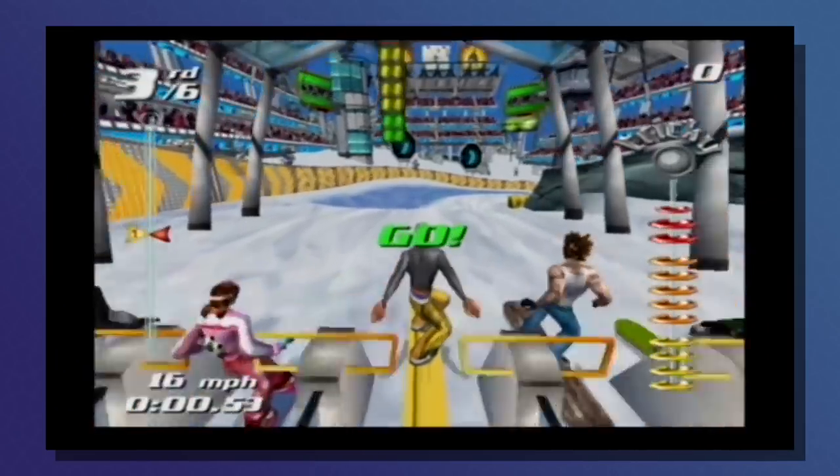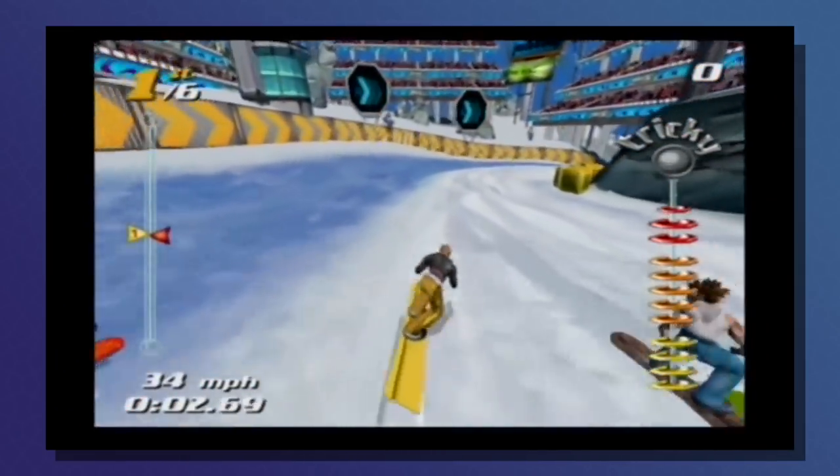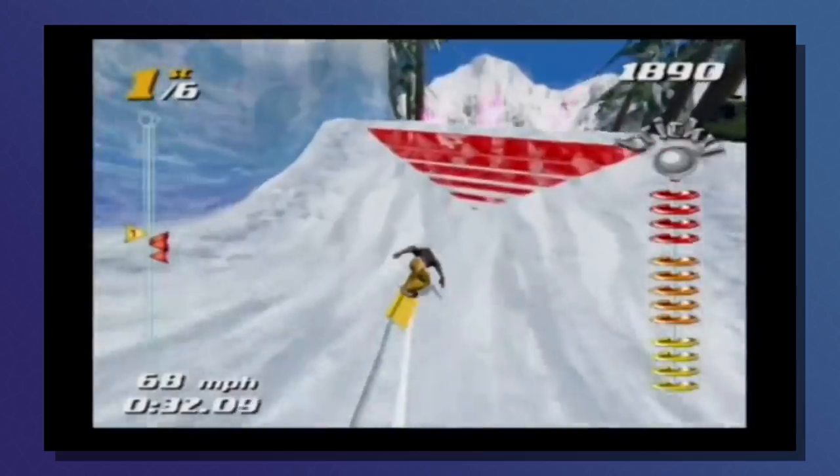I like going to a simple, clean menu, picking the race I want to go, doing kind of the traditional, here's the circuit of races or whatever. The tricks, the gameplay, I can pick this game up all the time and just play it and just goof around and have a great time.